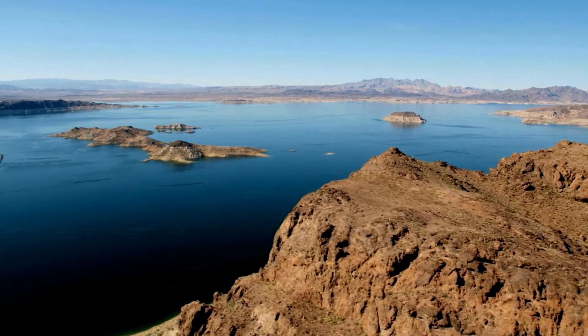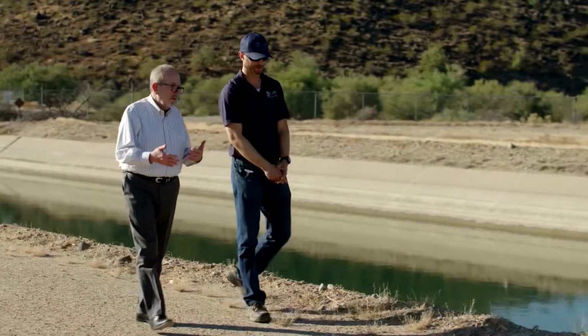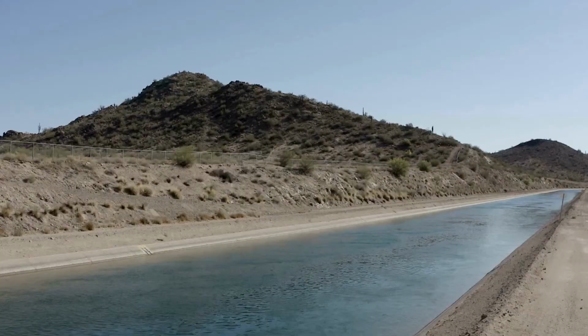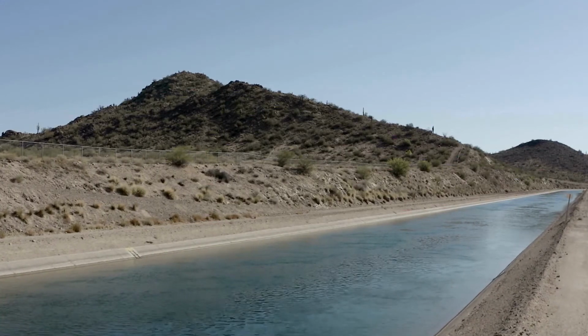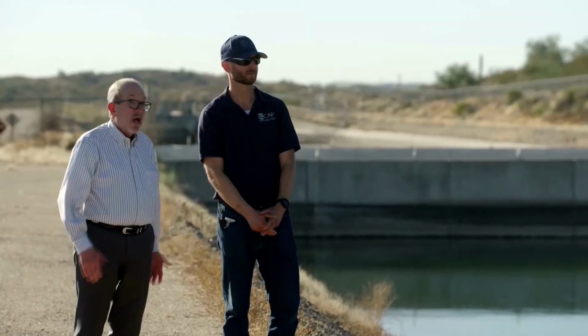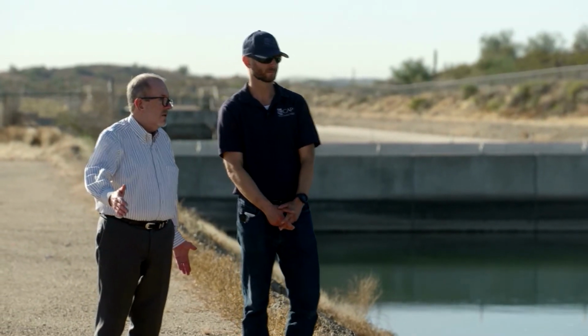Longer term, we are looking at desalination or bringing in supplies from elsewhere. The immediate thing that we need to do is conserve, and then recovery and reuse in the medium term, and then finally augmenting the Colorado River supply with other supplies that are available to us.